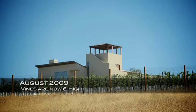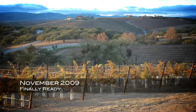Our vines are now 6 feet high. We lost only 4 to gophers and squirrels. Good girl, Noodles. Our vines are ready to be exposed to the world.